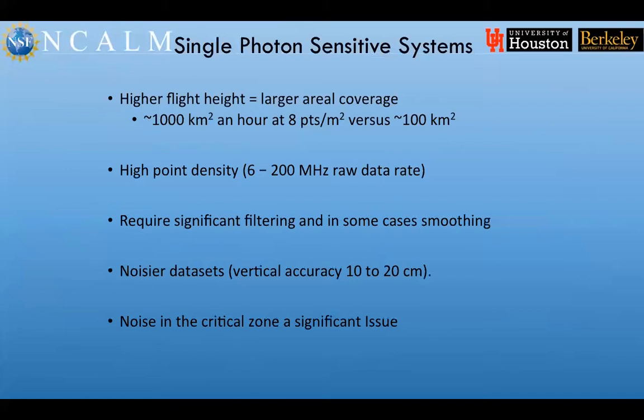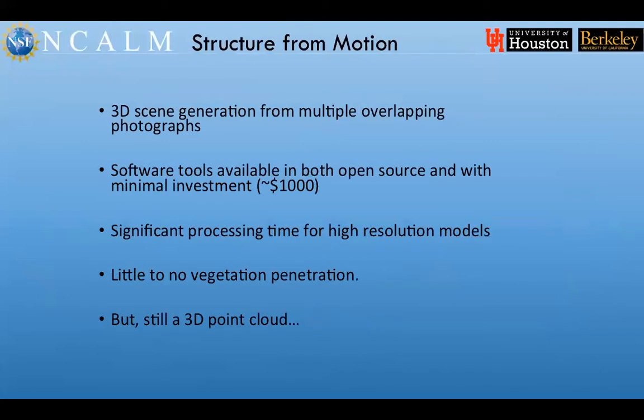Problem is, because they're so noisy, you have to do some significant filtering, and they also, in a lot of cases, do some Gaussian smoothing to make the terrain look a little bit nicer. This also adds a little bit of noise to the data set. You don't get the same vertical accuracy that you would get from a linear mode system. And I think one of the really important things is in the critical zone where you have vegetation that from a laser looks random. You can't separate the vegetation from the noise in the single photon system. And so if you're studying the critical zone, this would be, pun intended, critical for your research.